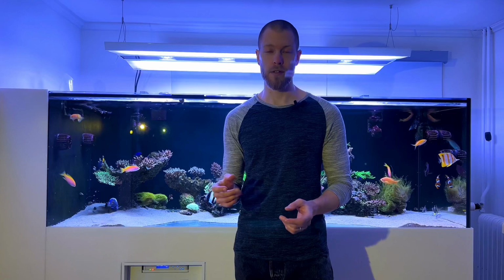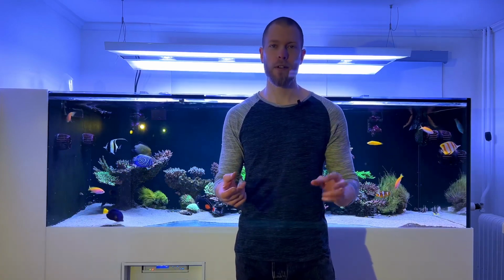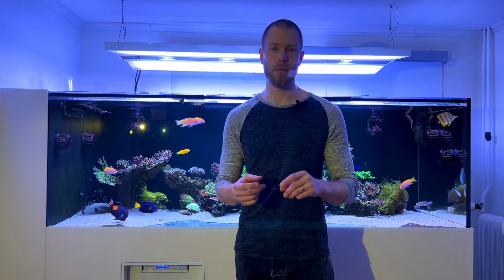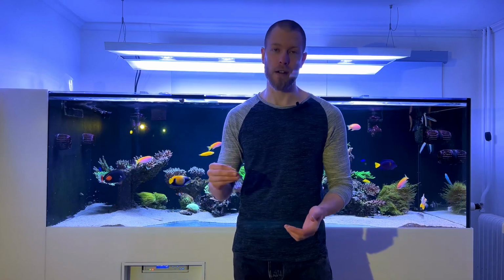So what you do is you take a colony, you put a dab of super glue on that, you have a ball of epoxy, you push it on the coral, and then you put more super glue on the bottom and then just press it into the rockwork and hold it there for a couple of minutes. That usually works, and you can even mount them at an angle.